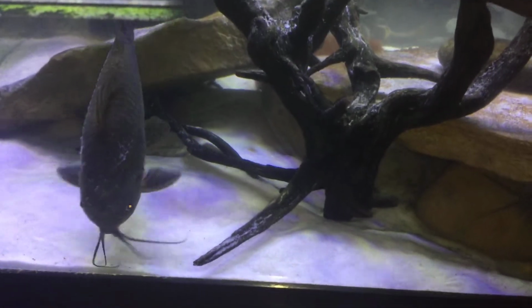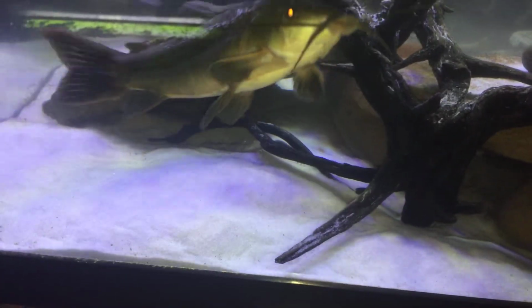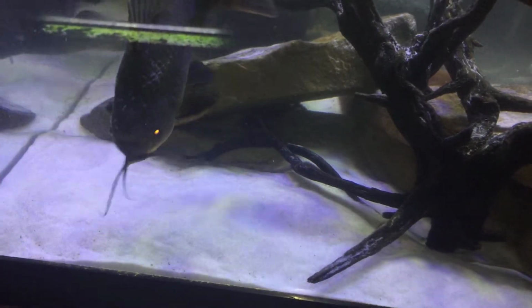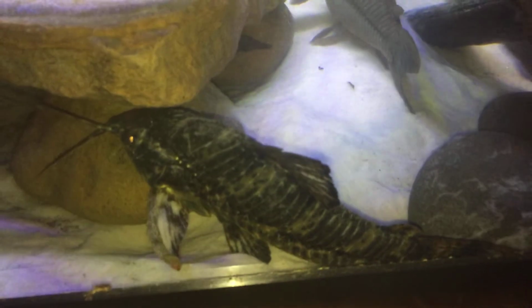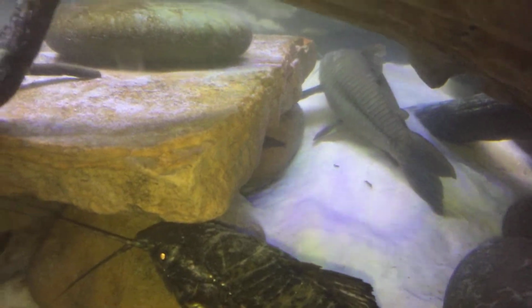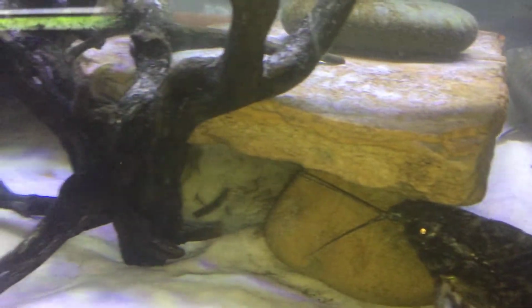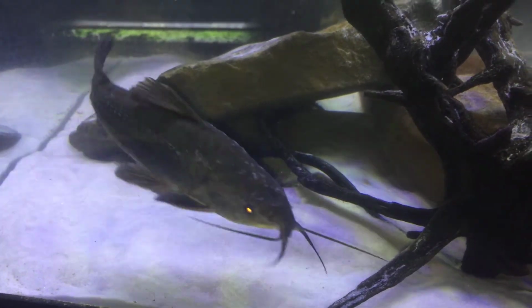Guys, if you like Cory cats and you like big Cory cats, which these are not, they're Hoplos. These are cats that are right under 6 inches. These are some awesome catfish. And that's my original one, and then I got those two as tiny fry 6 or 8 months ago to accompany him. So awesome fish.